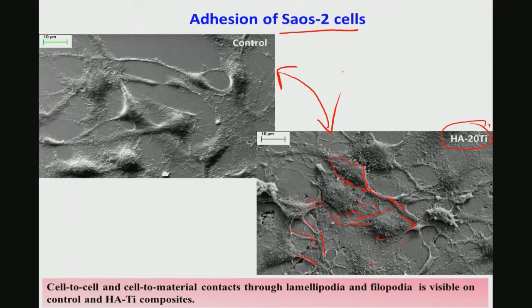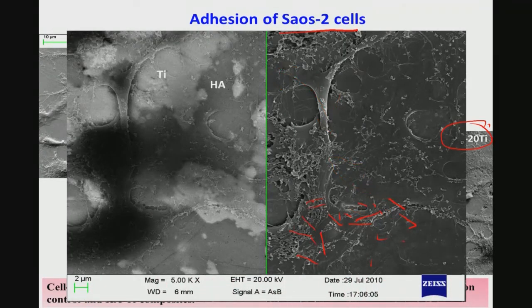And then the extension of filopodia and lamellipodia also provides some signature towards evidence of cell migration. This is more evidence of how the cell morphological changes have taken place on this particular SaOS-2, and then we do see certain evidence of titanium and hydroxyapatite.